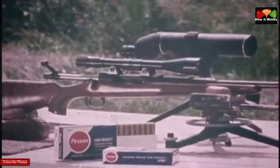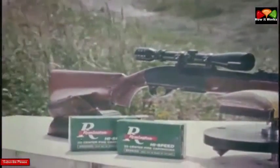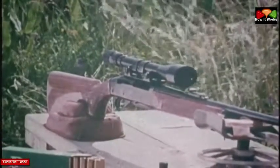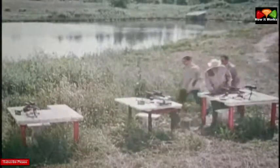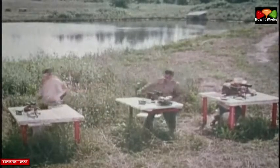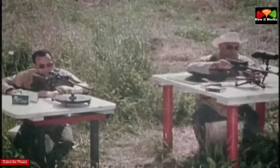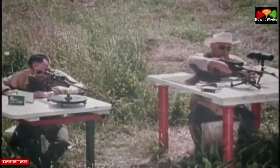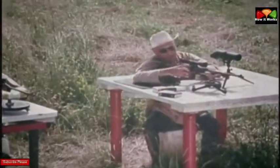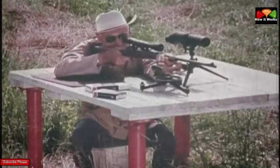Another demonstration with a Model 700 bolt action, a 760 pump, and a 742 automatic. All three center-fire rifles fresh from the factory floor. Mike Walker, one of the finest bench rest shooters in the country, will fire the bolt-action rifle. Jim Steckel will shoot the pump gun, and Leon Johnson, on the left, takes over the automatic. Each shooter will fire 3 shots at 100 yards, and Mike starts it off with a bolt-action Model 700.